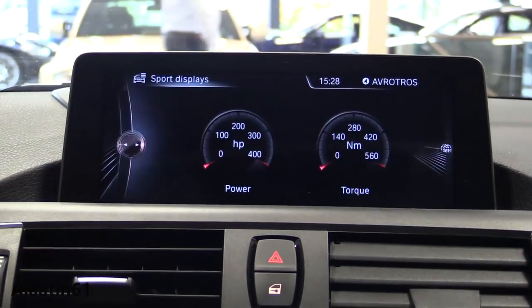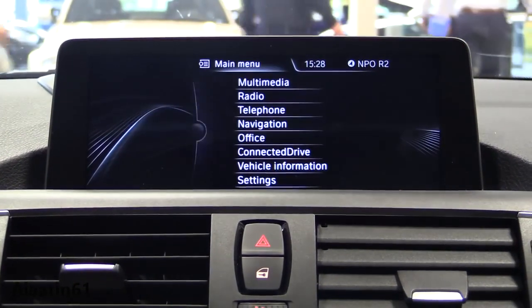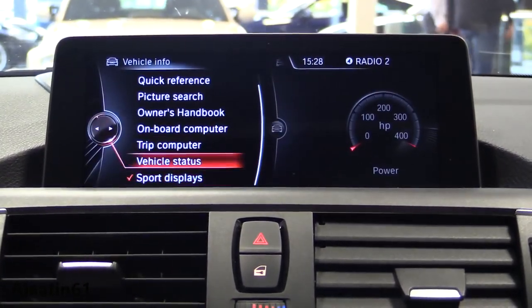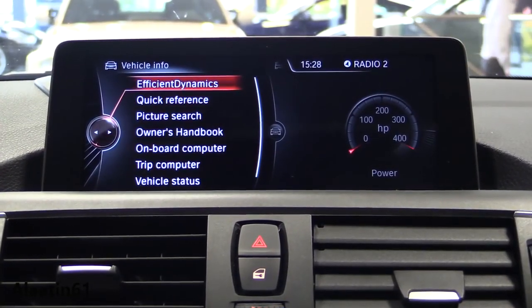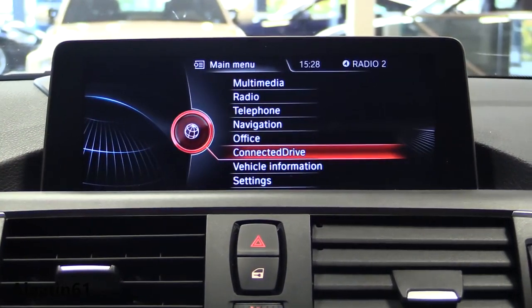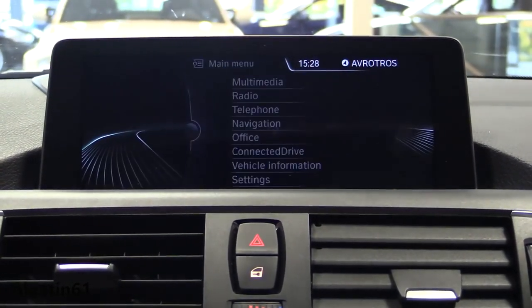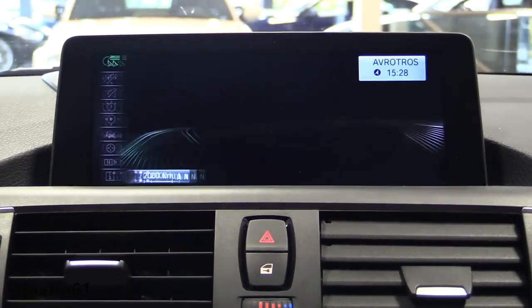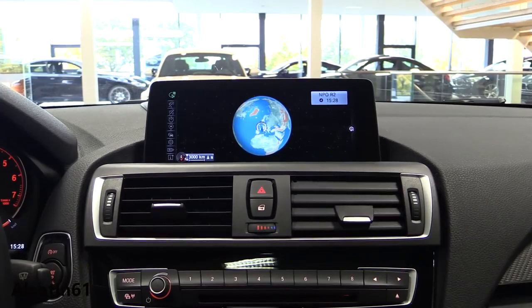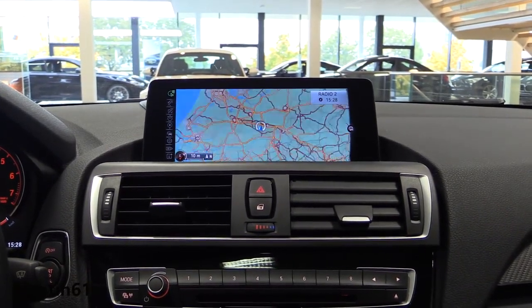connected drive, BMW online, vehicle information, trip computer, sport display, and it has the GoPro app and the lap timer app, so you can get the information on the screen immediately live.